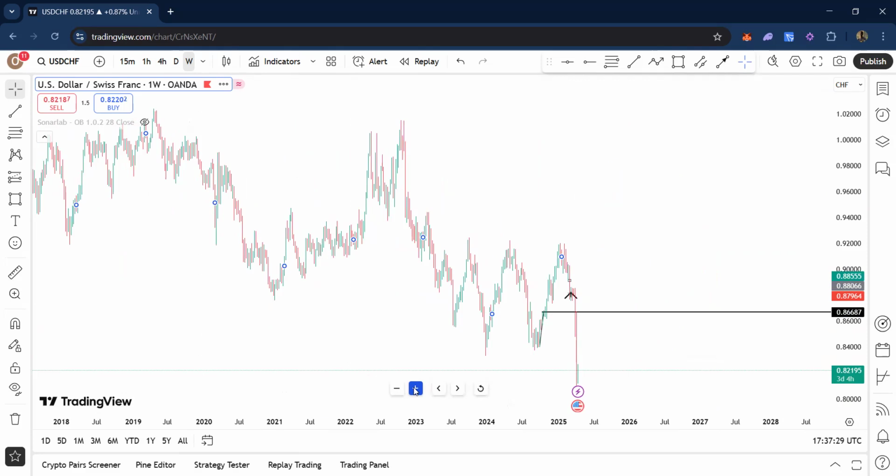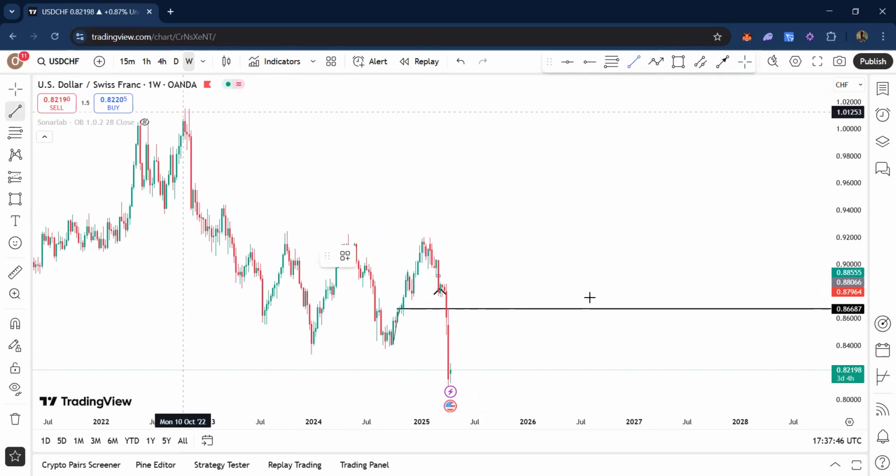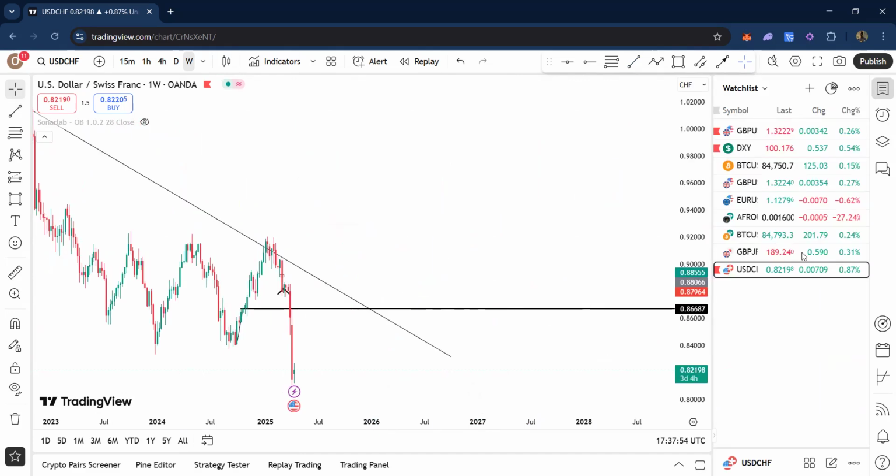So I just have to wait for retracement. Look at all this. From 2023, it was just playing around here. Then boom, boom, to the downside. I have to wait for retracement, and the retracement is going to take weeks, months. I'll come back in August to see what's happening there. So there's nothing there, literally.